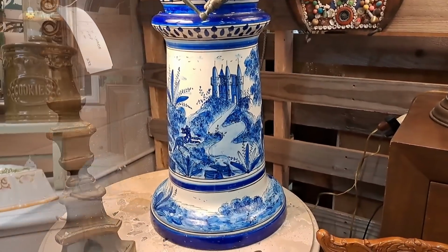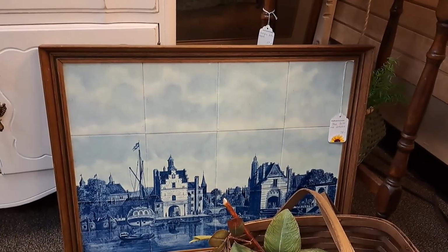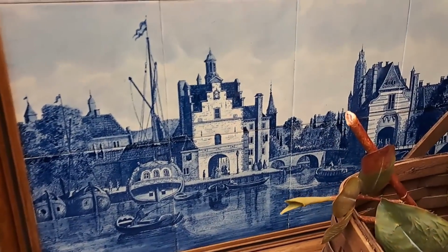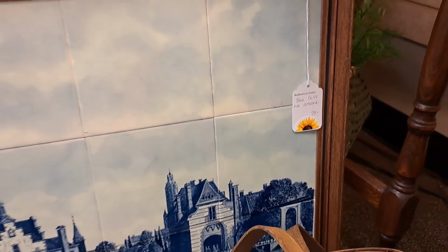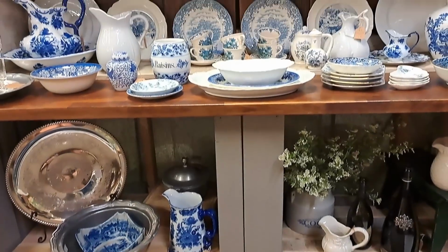When you're looking for statement pieces like this beautiful tile tray, keep an open mind on how you might use it. I think this would make an incredible backsplash behind a small sink in a tiny bathroom or mudroom. Very old world, English country, and an excellent price.